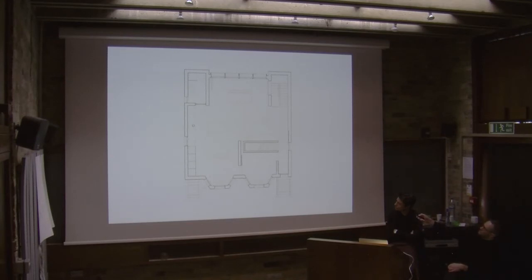On the upper floor, the living area, you have this massive fully glazed screen that you can slide across, which makes you feel like you're sitting in the garden, even though you're 1.5 to 2 meters up from the garden.